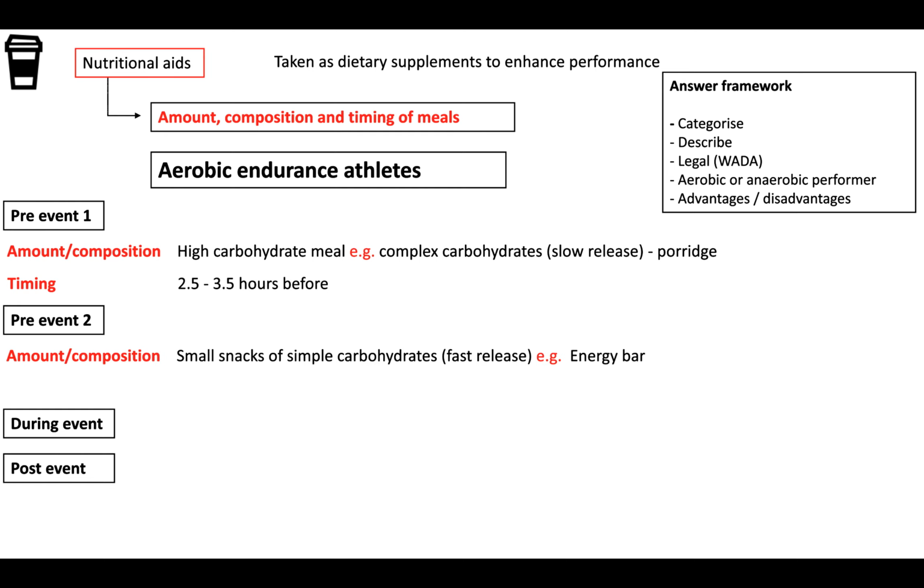Now what we're going to do is have small snacks of simple carbohydrates. These are really fast releasing carbohydrates, for example, an energy bar. When are we going to have this? We're going to have this between 1 and 2 hours before exercise. With pre-event 1 and 2, what we're trying to do is increase our glycogen stores.